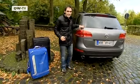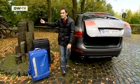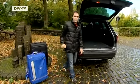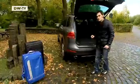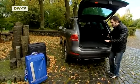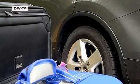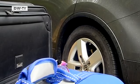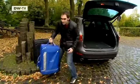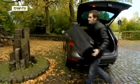Mathis says that he mentioned back at the start of the report that the Touareg can pull quite a bit. Today, he isn't going to be transporting anything like these pillars of rock, just a couple of normal suitcases. But they're pretty heavy. Fortunately, he says, he can use the pneumatic suspension to lower the loading surface in back, so he doesn't have to heave the bags up so high. That makes the loading of the trunk easier, he says.